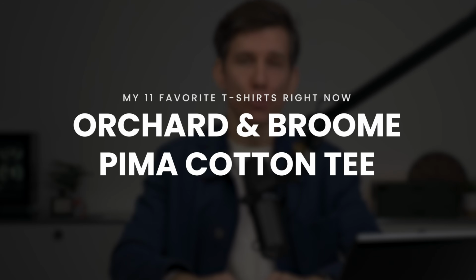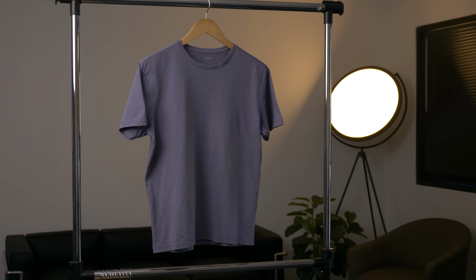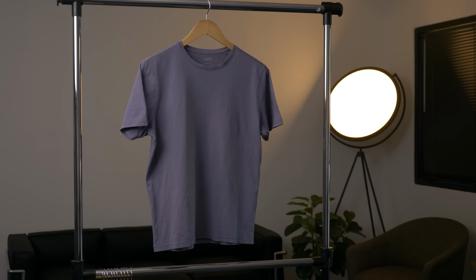Last but not least, Orchard and Broome Pima Cotton Tee, size small in the dusk color. Orchard and Broome is a luxury quality basics brand for men named after a New York City intersection. This made in Peru 100% Pima cotton tee fit me perfectly after one wash in size small, which almost never happens. I mean, even the length was just right.